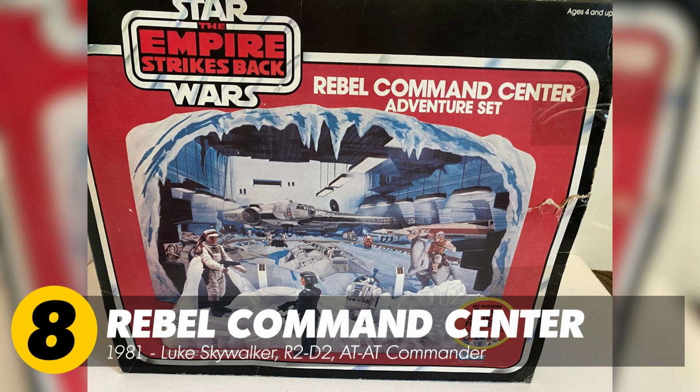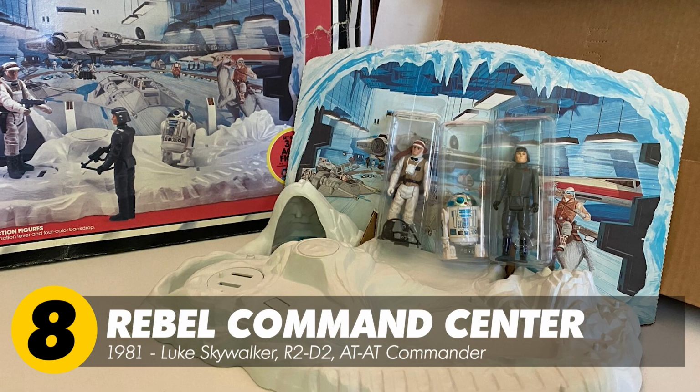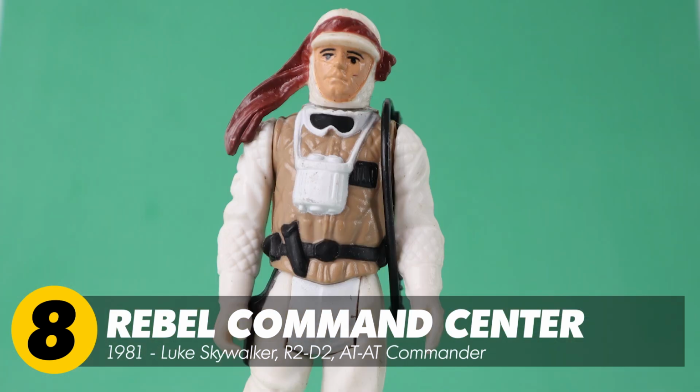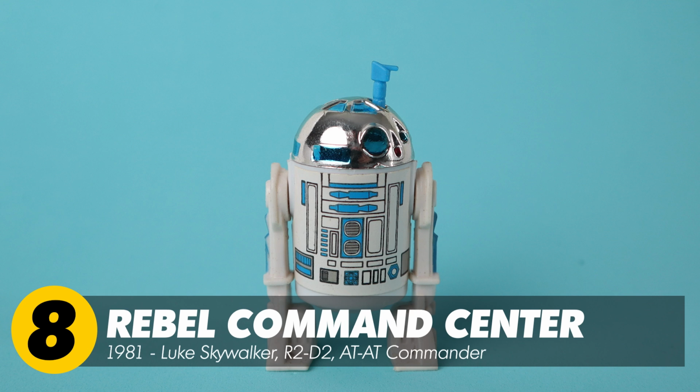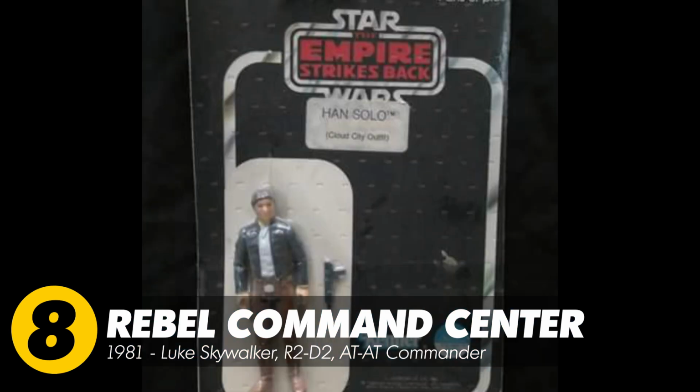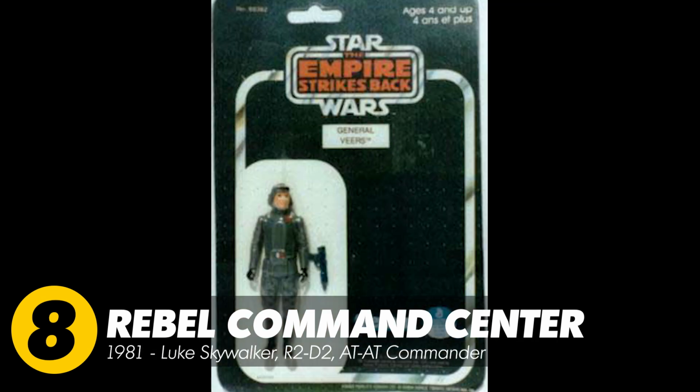Number 8, the Rebel Command Center Adventure Set, 1981. Another Sears exclusive to help sell more action figures, this one came with 3 action figures: Luke Skywalker in HOTH battle gear, AT-AT Commander, and the Sensor Scope R2-D2.